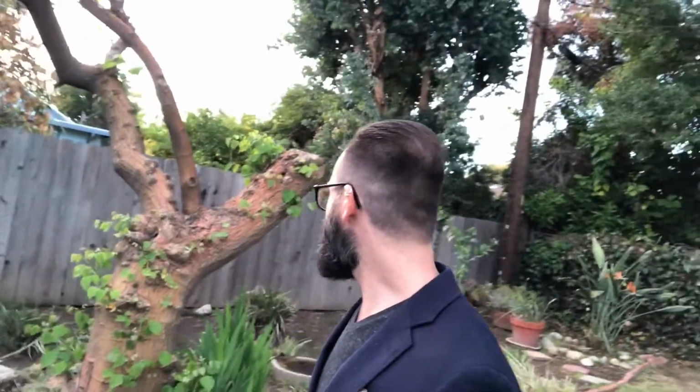I think this is really pretty. I love this tree. We should totally go check this out because look at this. It's not a juniper tree, but it's kind of got that look and feel of some of those crazy California juniper trees. Yeah, really pretty back here.